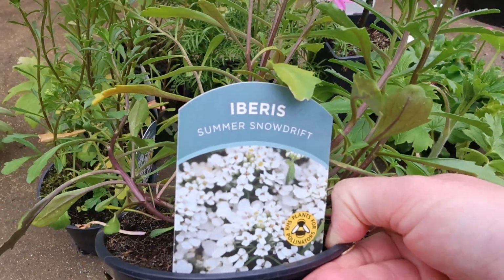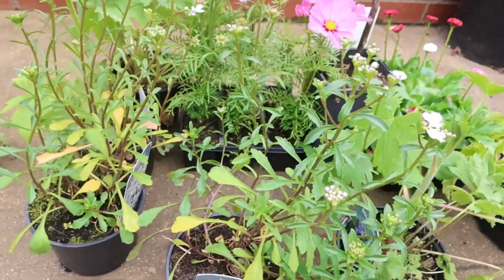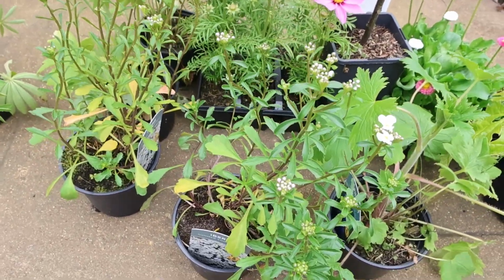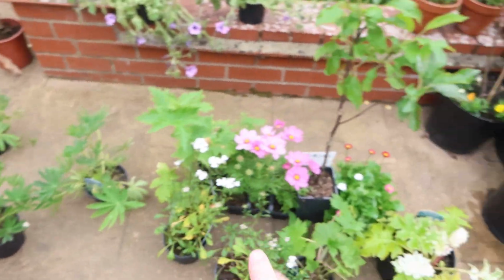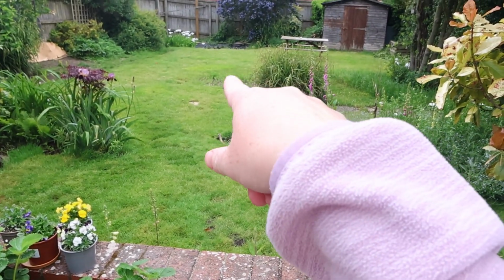I bought these last year and they were just amazing plants. This one's just coming out. They get really big and they're just really lovely, so I've got two of those. Some of these are going into the pots, and a lot of it's going into this border and the border in the middle there.